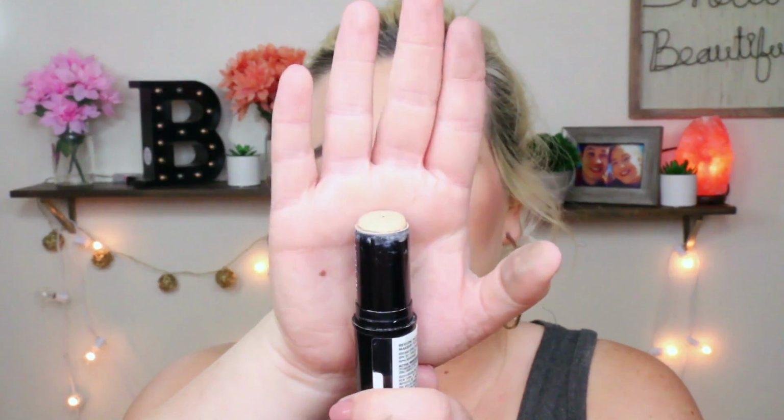So my last foundation is something also I tried out new this past year, which is a stick foundation. This is the Revlon Photo Ready Insta Fix foundation stick in the shade Vanilla, which is 120. It's damn near gone, which I'm sad. I need to pick up another one. I picked this one up at Walmart a couple months ago.